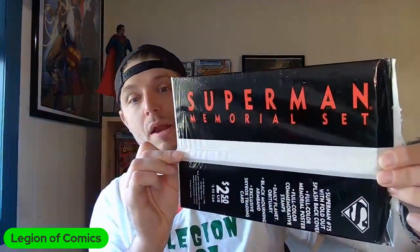So again, this is the black polybag that was on LCS shelves. As you see, it's already scissor cut open nicely, and it has that back on it, Superman memorial set. So everyone's familiar with that image that I used on the thumbnail for this video, and you know, it's that black cover with the cape flying like a flag, torn and tattered. It says an original price tag of $250, and it lists the contents of what's inside.